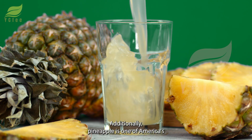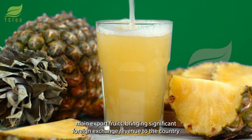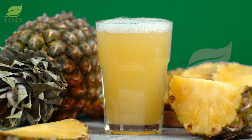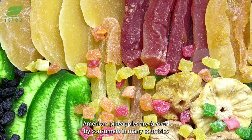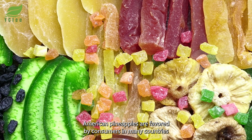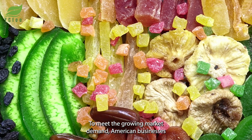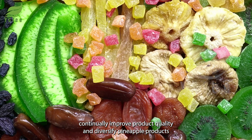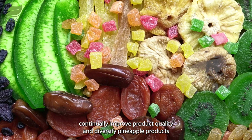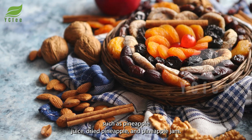Additionally, pineapple is one of America's main export fruits, bringing significant foreign exchange revenue to the country. Thanks to their excellent quality and delicious flavor, American pineapples are favored by consumers in many countries around the world. To meet the growing market demand, American businesses continually improve product quality and diversify pineapple products, such as pineapple juice, dried pineapple, and pineapple jam.